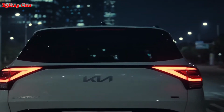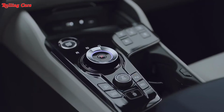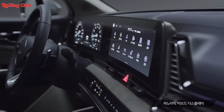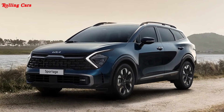Kia has revealed the new Kia Sportage 2022 SUV. Developed on a new architecture, the all-new Sportage combines a driver-centric design with a state-of-the-art premium interior, featuring a swooping integrated curved display that houses the very latest advancements in connectivity tech.